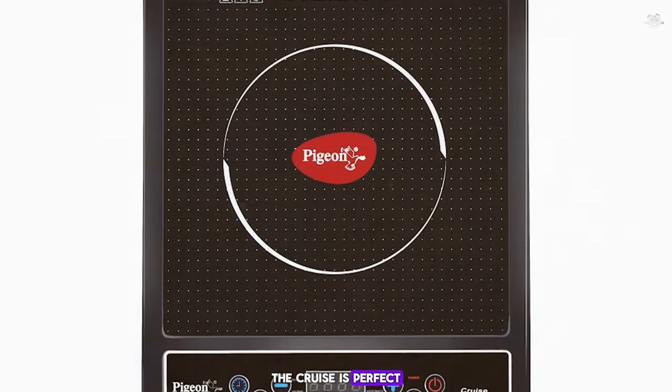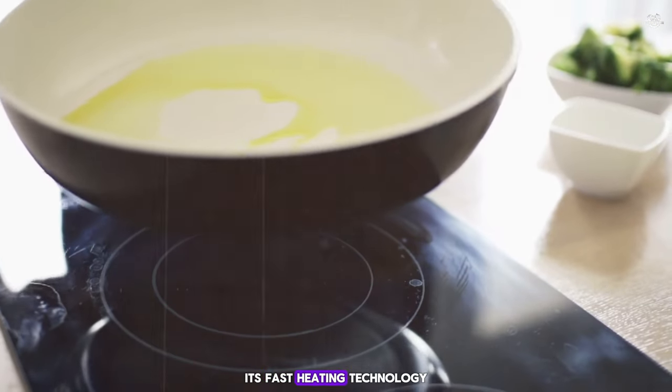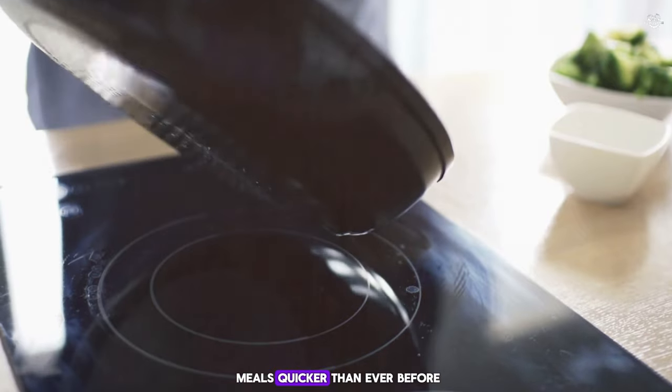The Cruise is perfect for those who need a powerful yet affordable induction cooktop. Its fast heating technology means you can cook meals quicker than ever before.